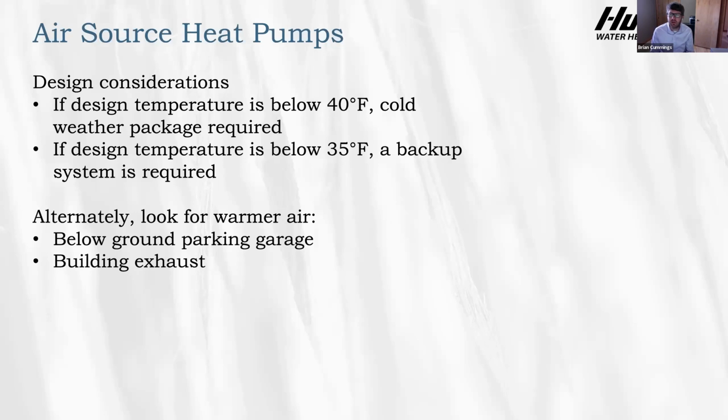Alternatively, we can look for warmer air in other areas of the building. You can pull from a below ground parking garage if the building has one. The idea is that the ground temperature is constant throughout the year.